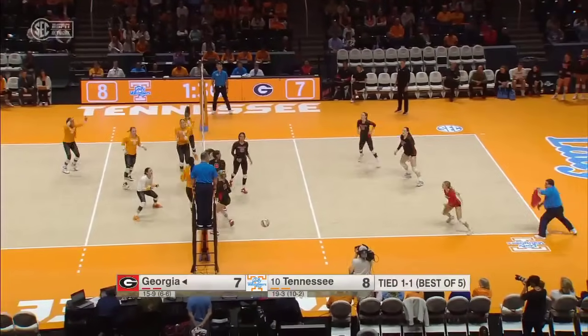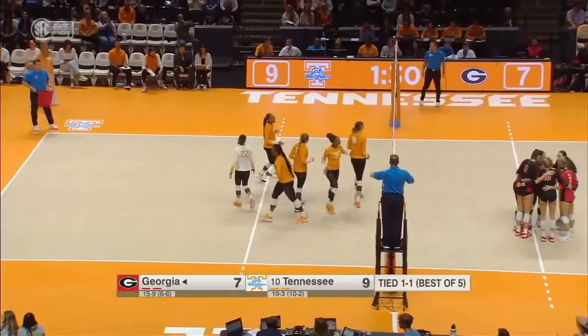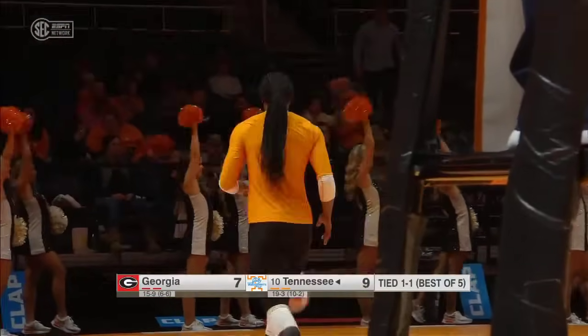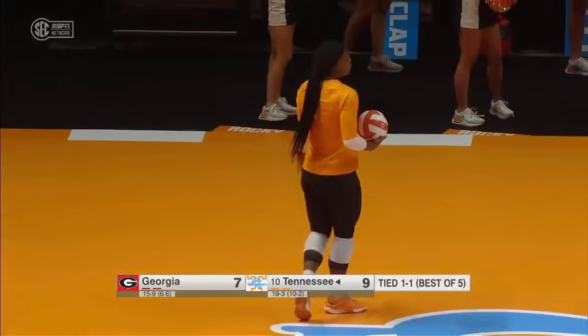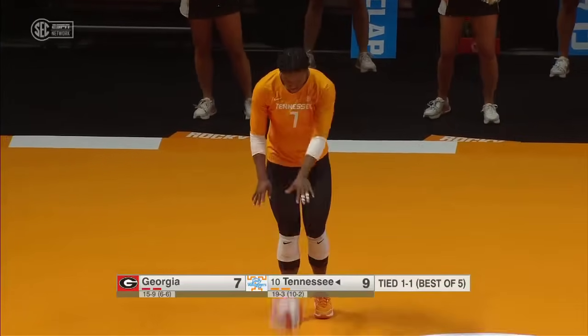Back set from Kerr. Fingal right off the hands, right off the block. Point for Tennessee. That was a great set, great swing. You could see Caroline Kerr was pushed a little bit forward, but she was able to shoot that ball back. Give a great set to Morgan Fingal, who ultimately finished that point.